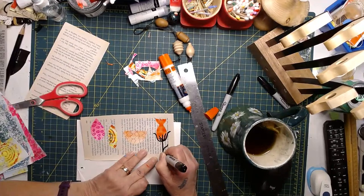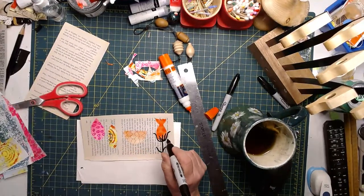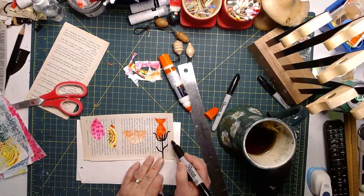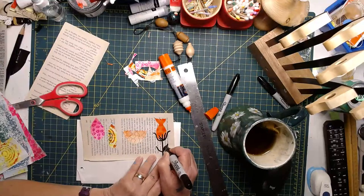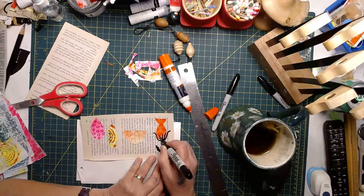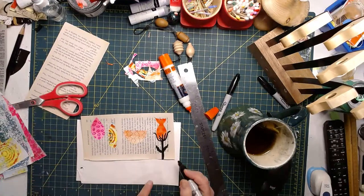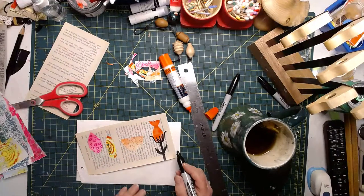Now, I learned my lesson because I cut them out. I don't even know where I put them, but I fussy cut around these skinny thin leaves that I did. We're not doing skinny thin leaves because my word, whose idea was that? I'm even making the stem a little thicker because really, guys, I don't know what I was thinking.